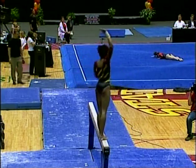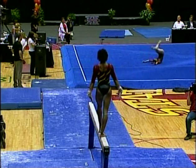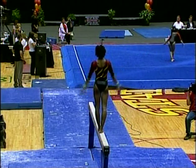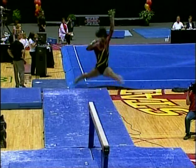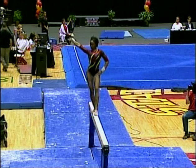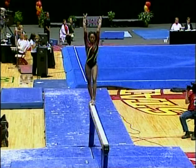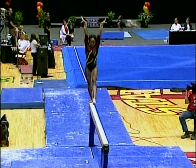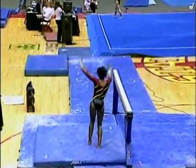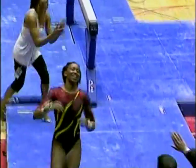Beautiful. Would have liked to see that split a little bigger, closer to that 180 degrees that we talked about. Great finish for Iowa State, and she's pumping her fist for a reason. Iowa State really closed out well, and really all in all from start to finish had a great showing tonight.